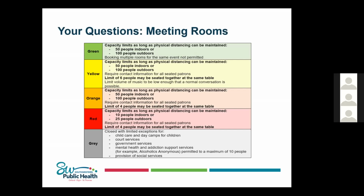For yellow, it's a similar situation. So again, you need to be able to make sure you're physically distancing, and you can have up to 50 people indoors or 100 people outdoors. You are required to make sure that you're collecting any information from everybody that attends the meeting. You can only have up to 6 people sitting at the same table. And if you have any music playing, it needs to be low enough that a normal conversation can be made. For orange, very similar to yellow, the only difference would be that there's a limit of only 4 people that can sit at the same table.